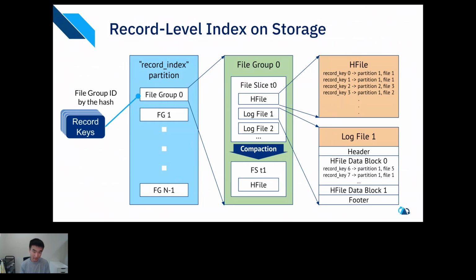And let's say I want to look up a set of record keys. In this case, first we derive the file groups to read by applying a hash function on these record keys to identify the file group ID. Then these keys are looked up in the HFile through point lookups without having to scan the whole file, which is more efficient.